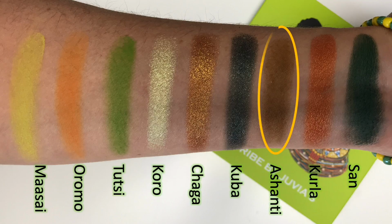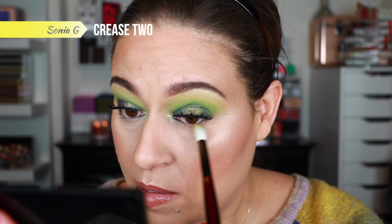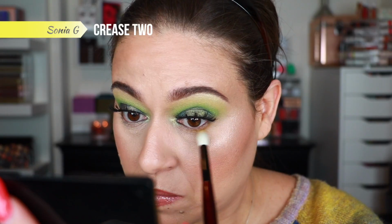So I'm going to begin with the Sonia G Crease 2 and the shade Ashanti, and I'm going to apply that all on my lower lash line.